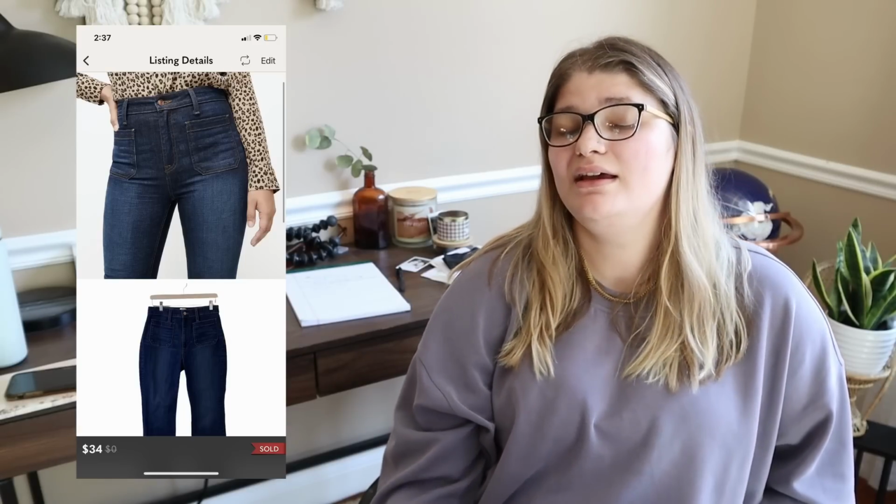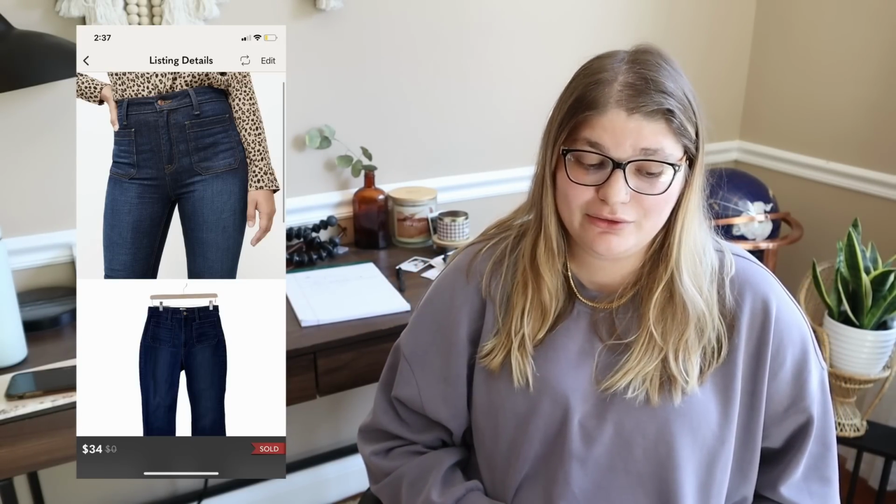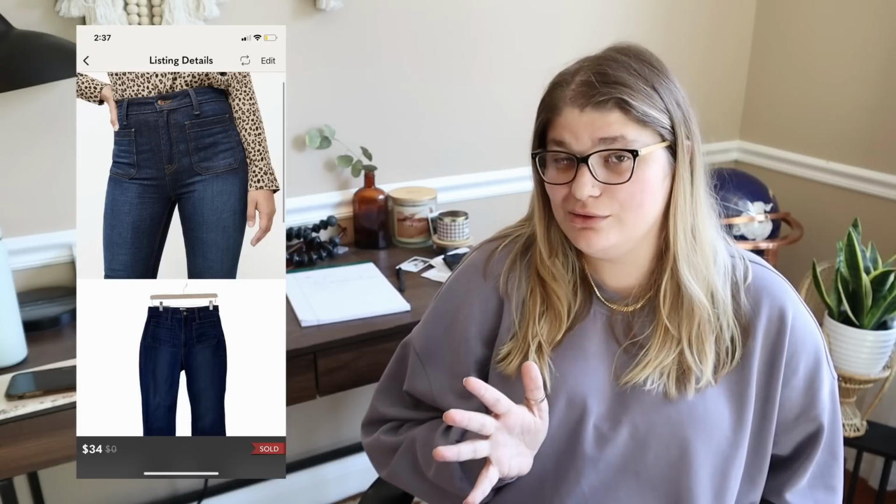And it was this pair of J.Crew curvy patch pocket jeans. And I think that the style really played a big role in this because sometimes J.Crew just sits for me, but these jeans were really cute. And so I took a chance on them.